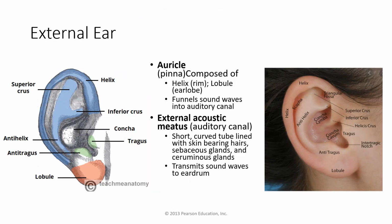External ear, so what you want to do here is look at the picture on the left. Those are the things you want to memorize. The picture on the right, that's just a couple extra things, just a couple. I think that the left one is easier to memorize. I like things that are color-coded. So we see that superior crus.